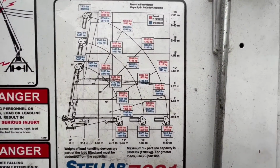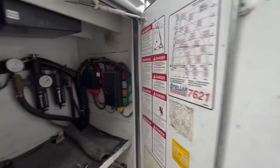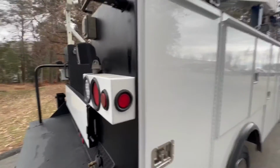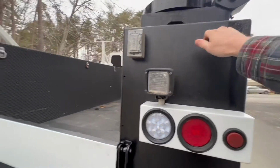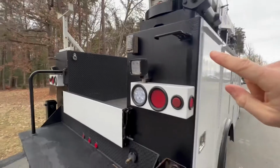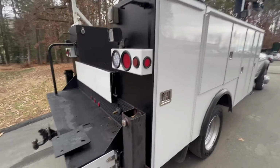Shot of the load chart here. So 21 foot, 2-stage hydraulic extension, 7,500 pound lifting capacity. And it does have the master slide locks up here as well. So you can lock each side in its entirety with that, or individually off the bins themselves.